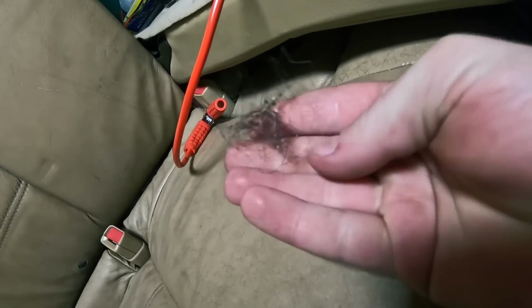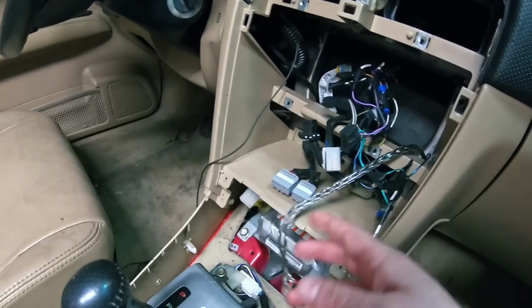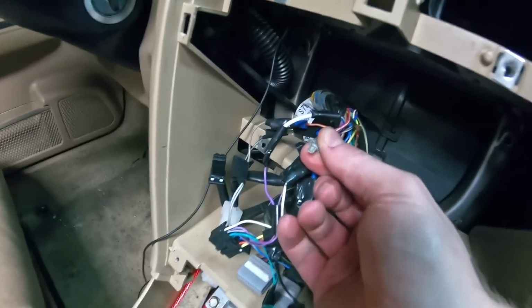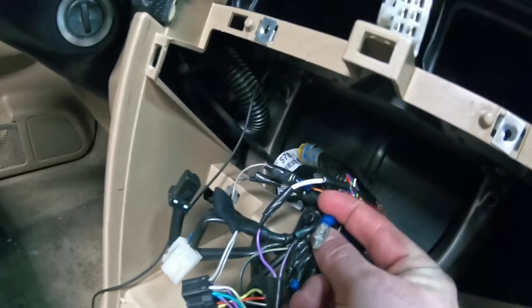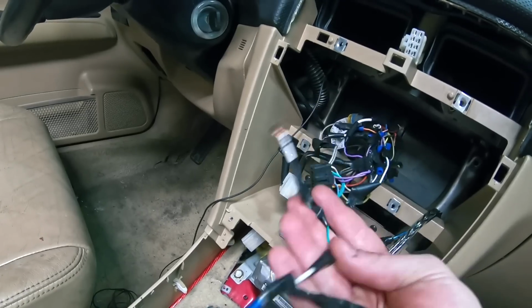Yuck. Nasty. So, that's what I'm doing. And yeah, the other part of it, the stereo is terrible. A lot of these, when I was pulling them off, just kind of pulled out. And as you can see, they're spade connectors instead of butt connectors. And oh, I hate my life. This stuff is garbage. Like, seriously?